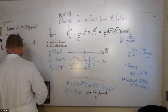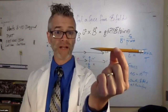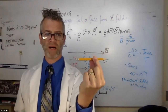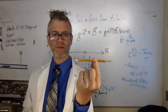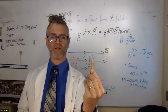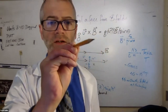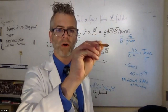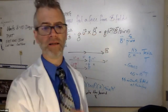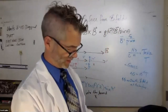So that's a dot. If it helps, take your pencil. This pencil is pointing this way. Let's make it the same direction as the B field. Now my pencil points in the direction of the B field. Now my pencil points in the direction of the velocity. Now if I point it towards the screen, I end up with a dot. Dot is this way. And I can put a little X on the back.